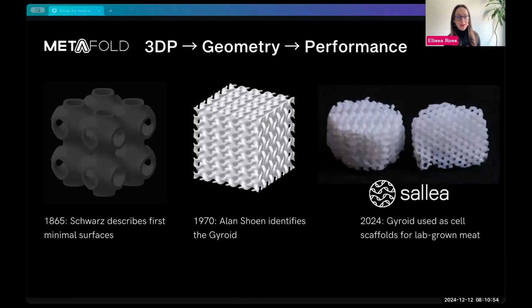So the very first publications on these didn't even have any pictures, which is why I've kind of grayed this one out. So Schwartz was the first person to identify these. This is one of his well-known structures, but it's only recently, it's only with 3D printing that we've been able to actually manufacture these structures. This is something I find so exciting.